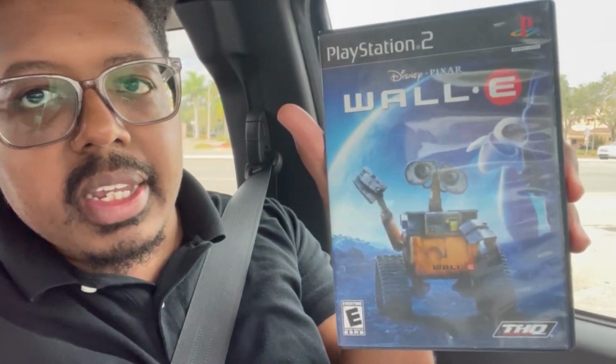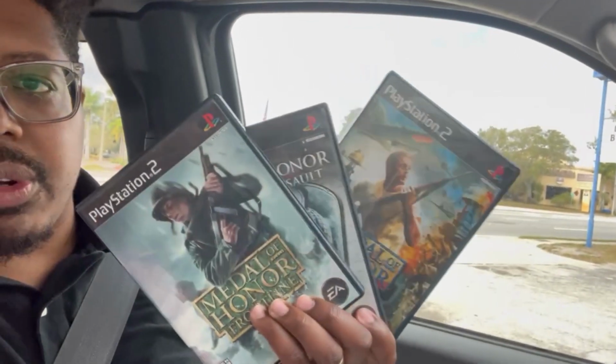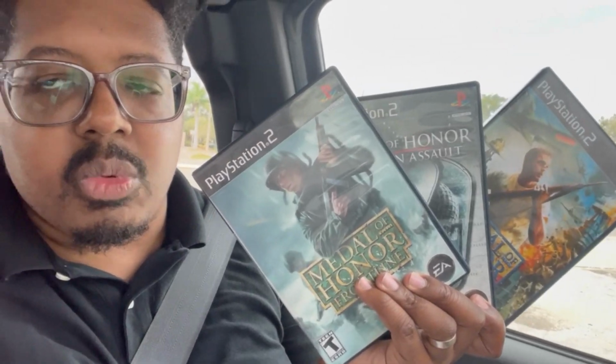Now I have maybe 4 more PS2 games here, with the first one being WALL-E from the Disney movie. It is complete with the manual and disc. And then I have 3 complete World War I and II games, the Medal of Honor series. I was able to get all 3 of these as well. So I actually paid a total of $15 for all those games. Really great deal. I really enjoyed coming to this pawn shop a lot. So stay tuned, and I'm heading over to my next location.